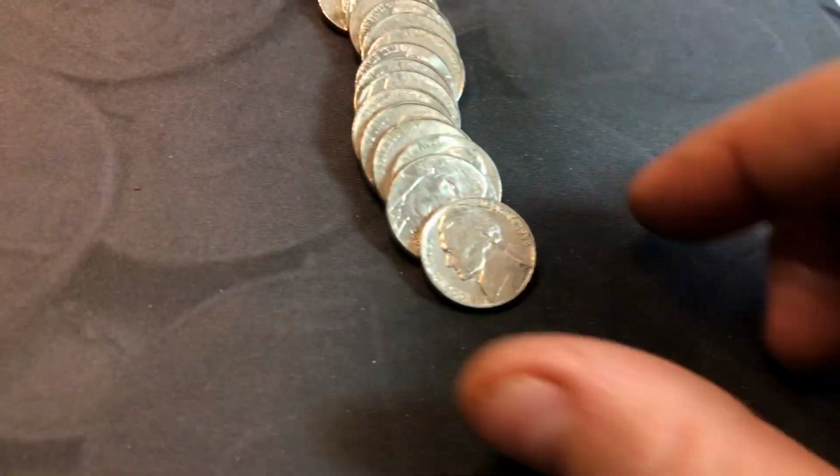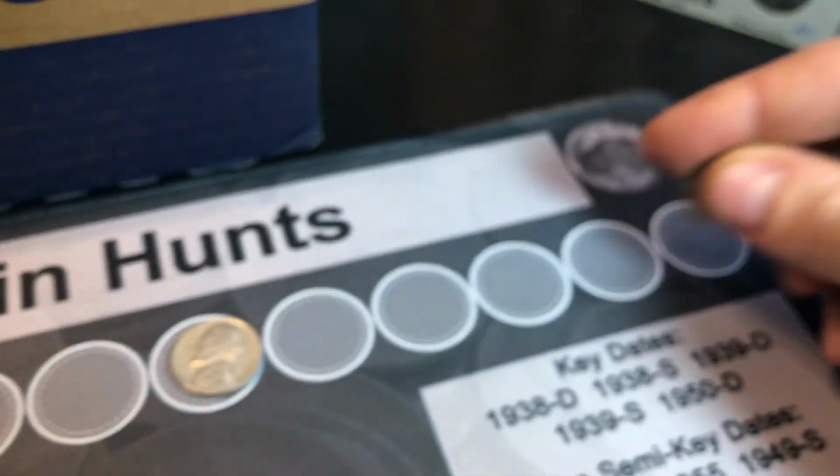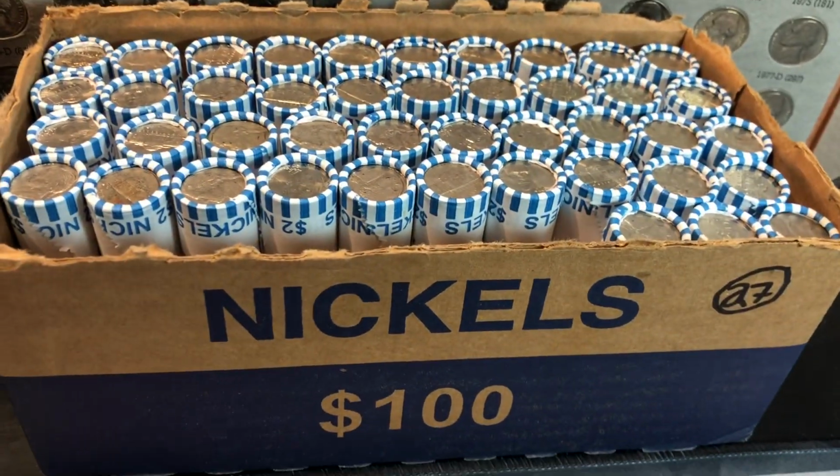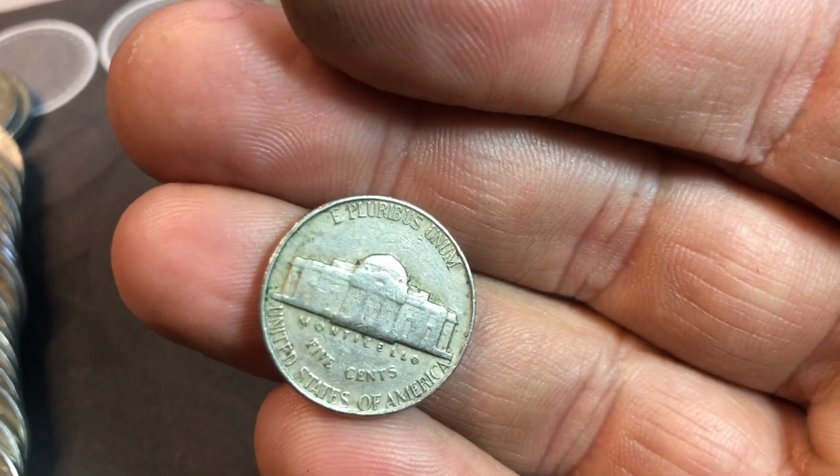Roll number 4, another Jefferson. 1958 Denver. Roll number 7 is going to yield a 40s nickel, and it's a 49 Philadelphia.